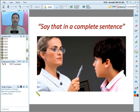Let's move on. Some teachers would like their students to say things in a complete sentence. Student answers something: say that in a complete sentence. You must say that in a complete sentence. Whatever the case may be, it doesn't sound very polite to the student who just tried to give an answer. Maybe they're not up for it. Maybe they're not in the mood for it. Maybe they don't know what to say. And so they're looking to you for help, not for orders.